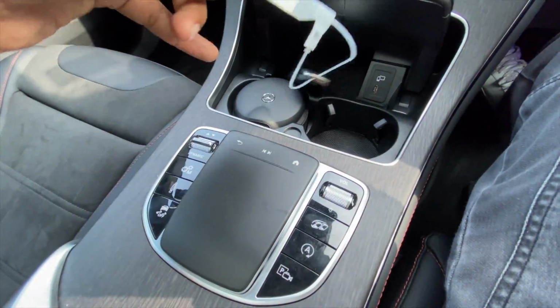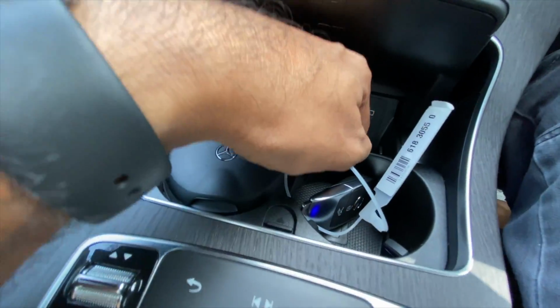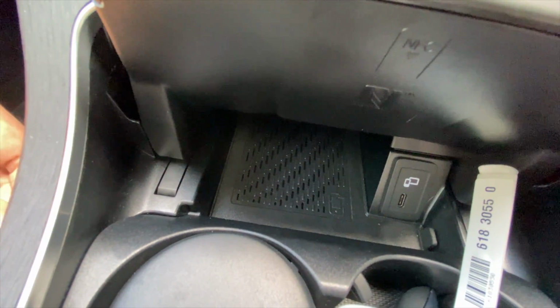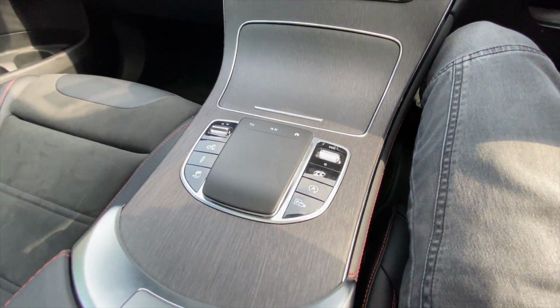So here I'm going to keep the key. Let's see whether it fits exactly. No, it doesn't really fit. There's a USB-C charging socket here, and there is a wireless charging pad right down there as well. Meanwhile, a lot of controls, again, typical Mercedes-Benz affair.